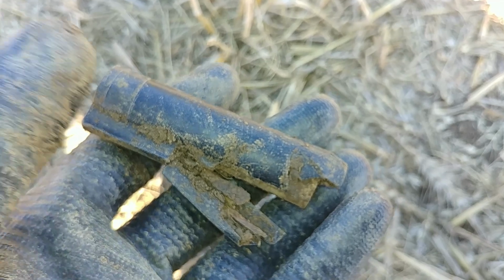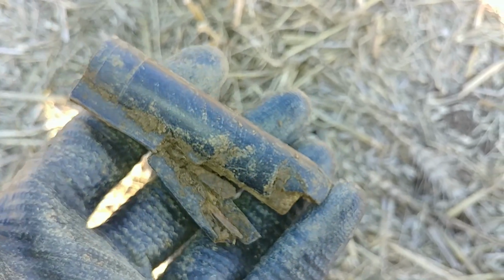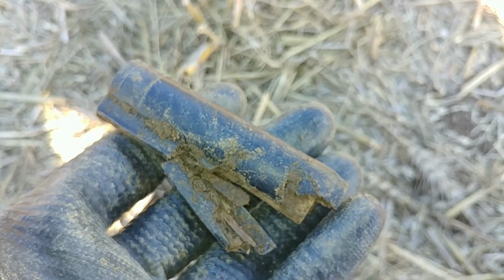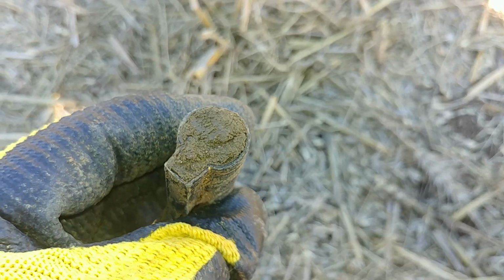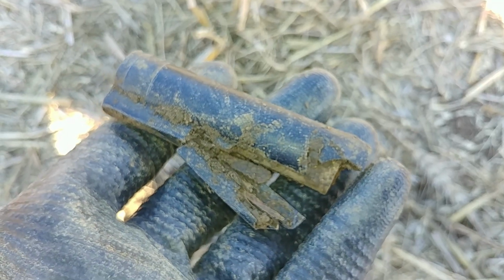Well, that's got me flummoxed. Some kind of plastic casing around some metal tube. No idea what it is. Thought it was a toy gun at first. Well, whatever it is, I won't be spending too long researching that.